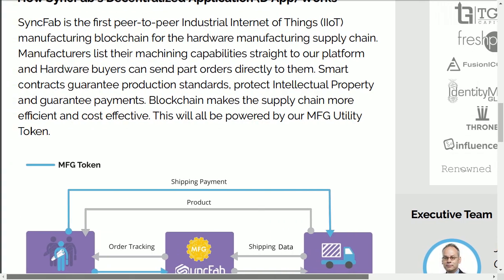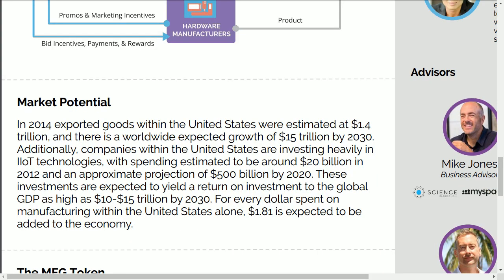And I want to highlight one other part, and that is market potential. So it says here in 2014, exported goods within the United States were an estimated $1.4 trillion, and there's a worldwide expected growth of 15 trillion bucks by 2030. Additionally, companies within the United States are investing heavily in IoT technologies, with spending estimated to be around $20 billion in 2012 and an approximate projection of $500 billion by 2020. These investments are expected to yield a return on investment to the global GDP as high as 10 to 15 trillion by 2030. For every dollar spent on manufacturing within the United States alone, $1.81 is expected to be added to the economy.